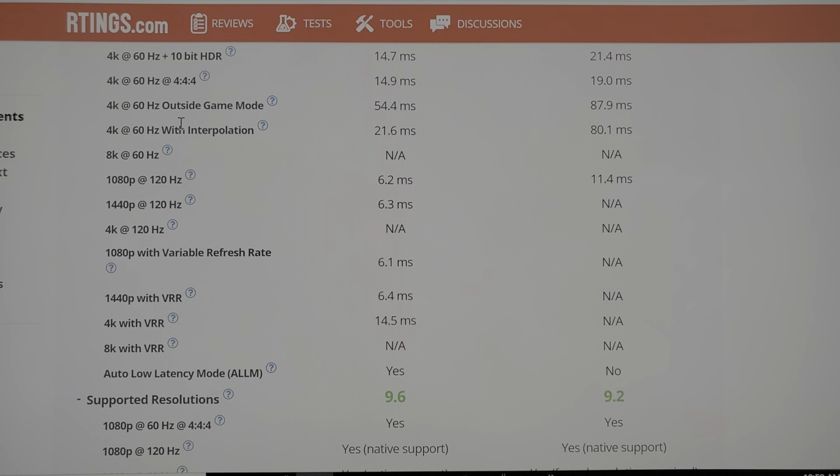And 4K 60 with interpolation, that I like. You add motion interpolation, you still have a very low input lag. I was not aware of that. That is huge for you guys that like to add motion to your settings. And even outside of game mode, that's not bad considering you'd be using that for single player campaigns.